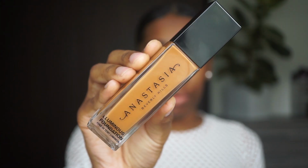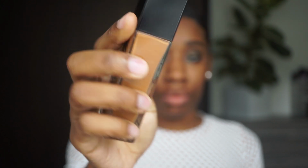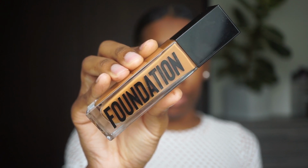At the back of the foundation it actually says foundation, and this is for makeup artists in particular so that they can easily identify that this is foundation when they go to grab foundation out of their kit. Some people were making a big fuss about it, but I don't see the big deal. The packaging to me is pretty clean, sleek, nice design. It's nothing we haven't seen before.